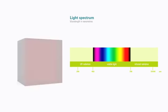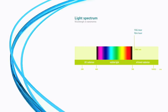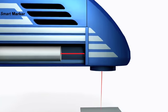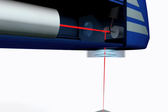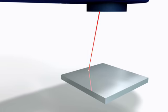In ACI machines, crystals, glass fiber, and CO2 gas mixtures are the laser active media used. The laser radiation generated by the relevant medium is guided via two deflection mirrors through a focusing lens precisely onto the material being marked.